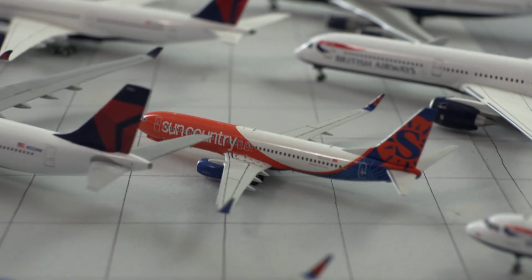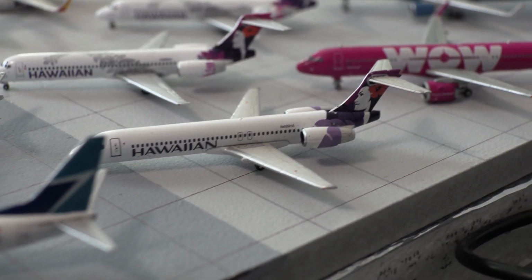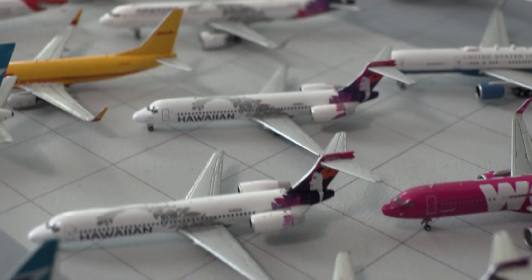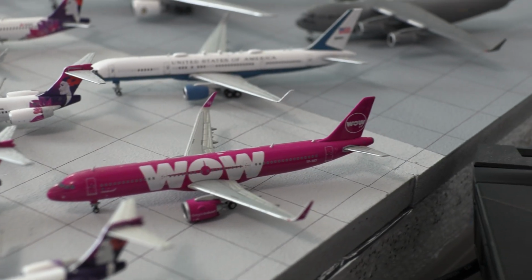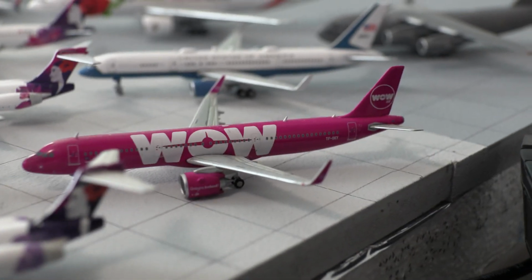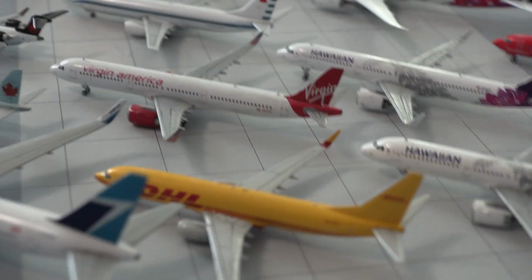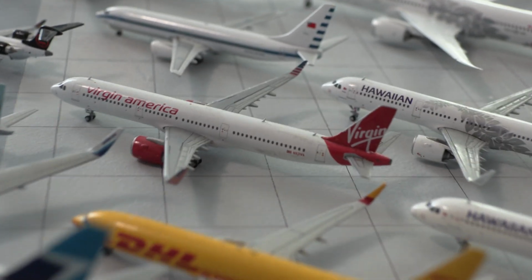by NG as well. Alright, moving back over to this side, we have the Hawaiian 717 old livery, Hawaiian 717 new livery, two of them. The WOW Air Airbus A321neo. I do really miss this airline. Their livery was so unique. Moving on, this is a model by NG, which is the DHL 737-800.